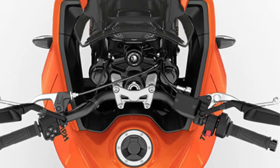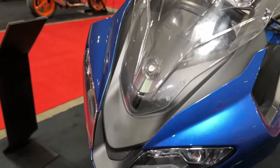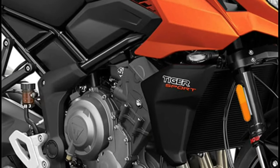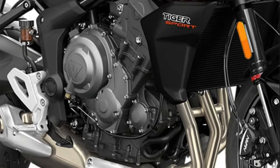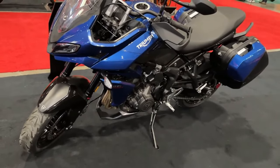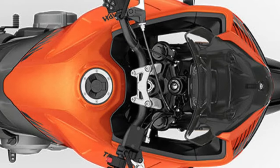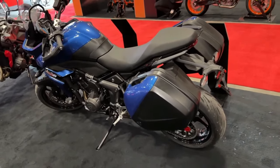From its robust chassis to its premium components, equipped with advanced rider aids, including traction control and ABS, the Tiger Sport 660 offers maximum safety and control in all riding conditions. With its adjustable suspension and ergonomic design, the Tiger Sport provides a comfortable and customizable riding experience for riders of all sizes. Whether navigating urban streets or venturing into the wilderness, the Tiger Sport offers precise handling and agile maneuverability.